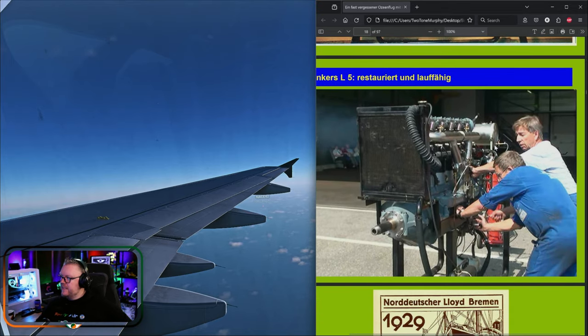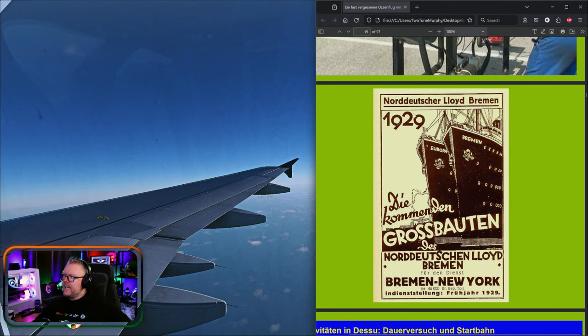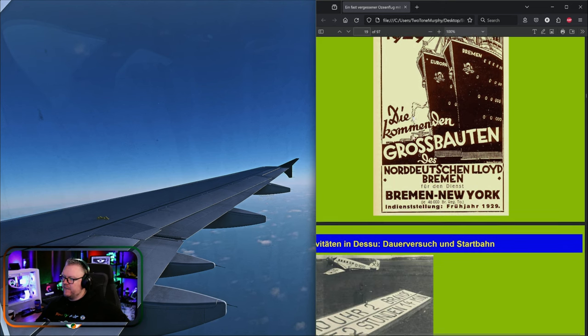So, these are pictures, of course, when the Bremen came back. There's a great story there how they actually got the Bremen back to Germany, where it's currently on display to this day in the Bremen airport, right? So this is the Neue Deutsche Lloyd Bremen. So they had two vessels. Remember I was telling you, you had the Europa and the Bremen. How cool is that, right?